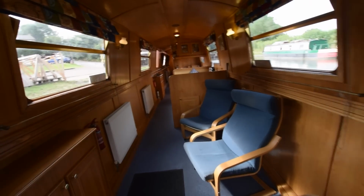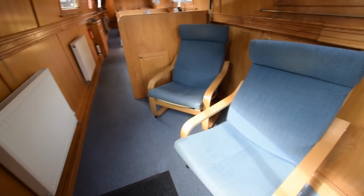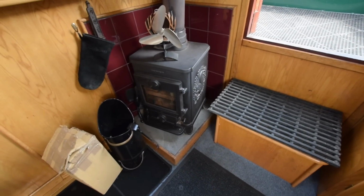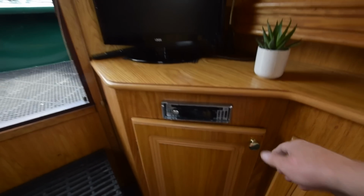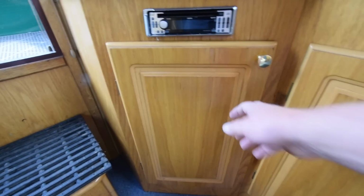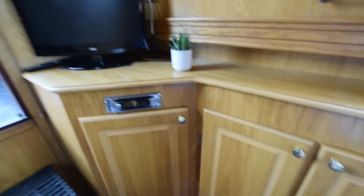She's fitted out in oak face ply with oak trim. Carpets through most of the boat actually. The saloon here is 10 feet 8 inches long. Couple of comfy armchairs. There's a stove in a corner. That's a Morso solid fuel stove. That was new in 2019. Storage under the step there. There's a television there. That's a 16-inch TV DVD combo and a Clarion CD radio. Cupboard in there. A couple of cupboards here. Fully documented log book there actually.